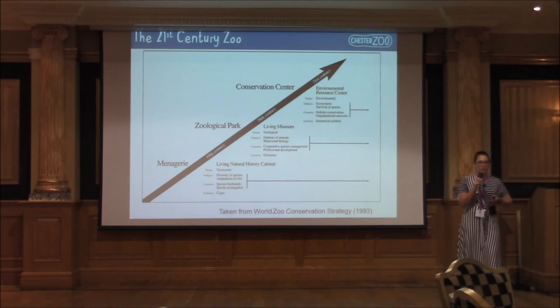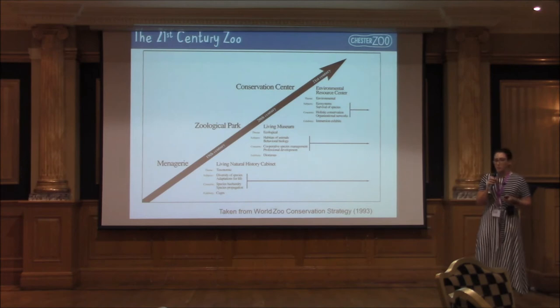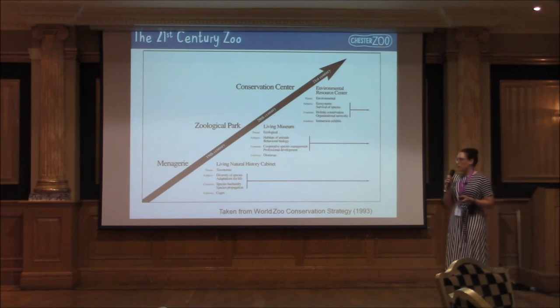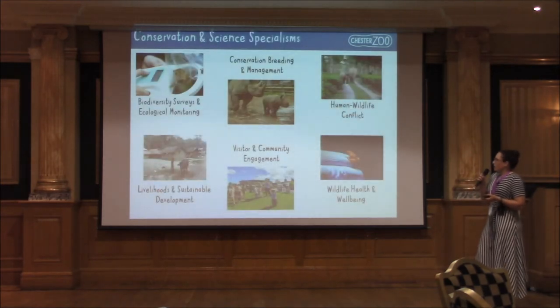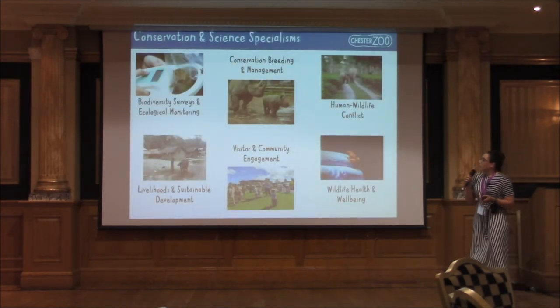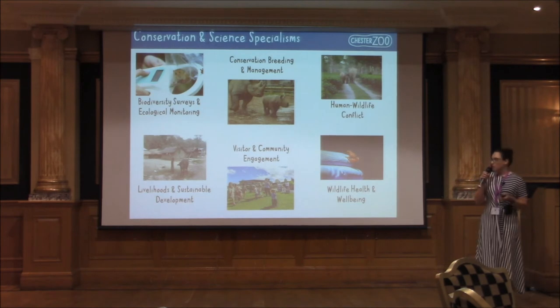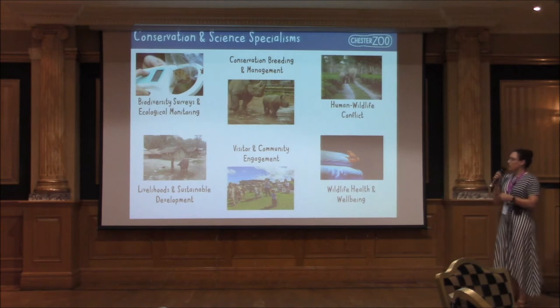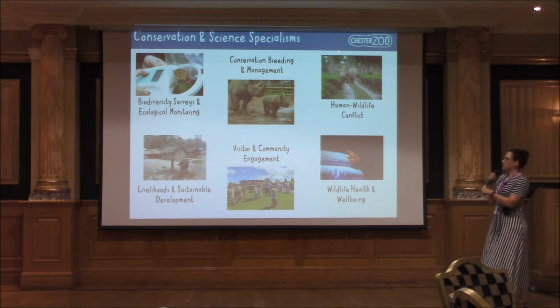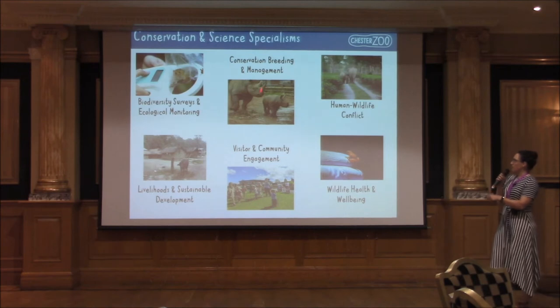And that's where my role really sits, thinking about how we can improve the captive husbandry of our animals and how we can improve conservation. So at Chester Zoo, we have six main research themes, which are up here on the board. I'm probably going to talk to you today about two of these because I don't have time to go into all six. And this is where my work mostly fits. So we've got conservation, breeding and management here, and wildlife health and well-being.